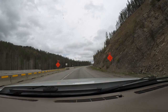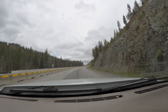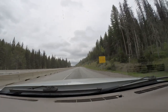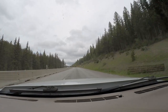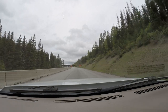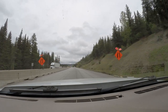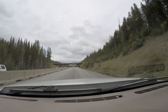Construction areas here on the western side of Montana. They had a couple good-sized rock slides back there. They had the interstate closed down, cleaning it all up. We're getting up here to Lookout Pass, right on the Montana-Idaho border. Looks like they're doing some work up here too. Pretty steep climb here. We're on Interstate 90. Getting up to the top.